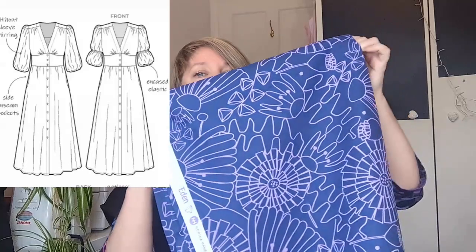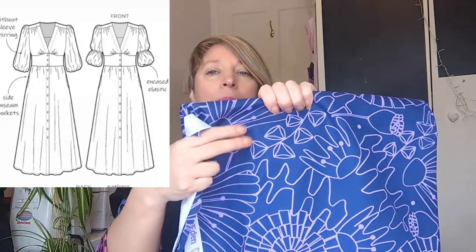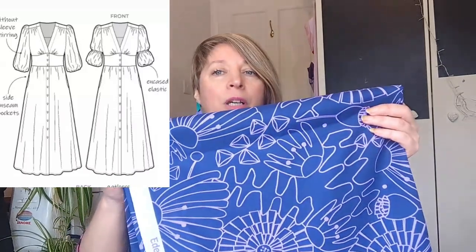Then I thought about a dress, and the dress I thought of was the Bell dress by Style Arc. I have made one of these before, and I thought, again, because of the busyness where you've got the shirring at the back, gathering, waist panels, all sorts of things, and because of the nice crispness of it, it would hold its shape really well.